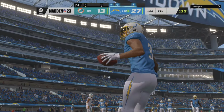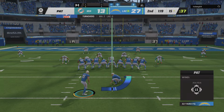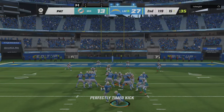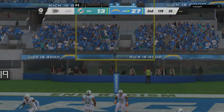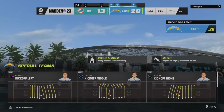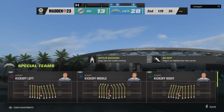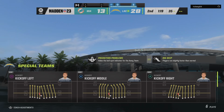So this defense doubling its pleasure there. Remember, they had the fumble return for a score earlier in the game, and now this time an interception return for another score. Extra point right down the middle, and the lead is up to 15 now. Chargers 28, Dolphins 13.